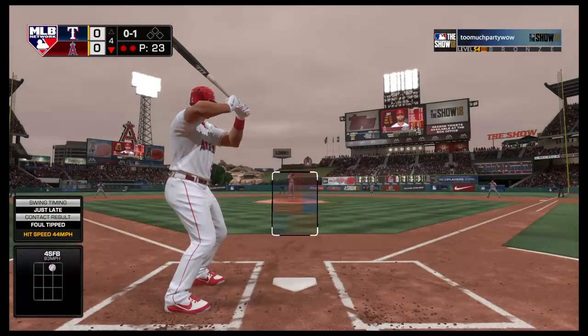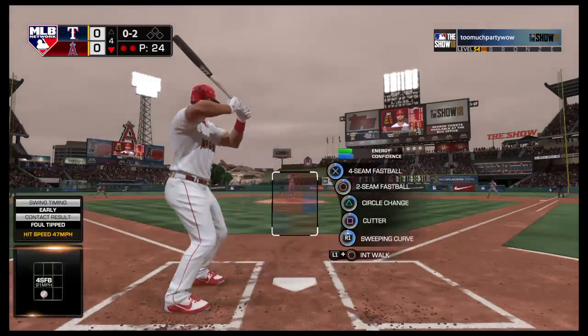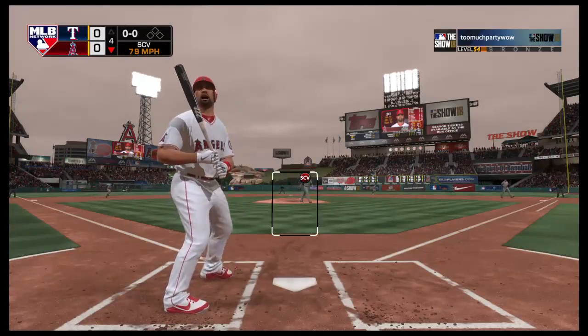And it's fouled away. One strike to Pujols. Very weakly on the ground. That's a foul ball. Strike 3 called as he can't get the bat off his shoulder.